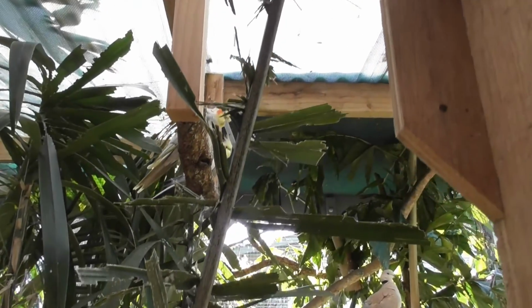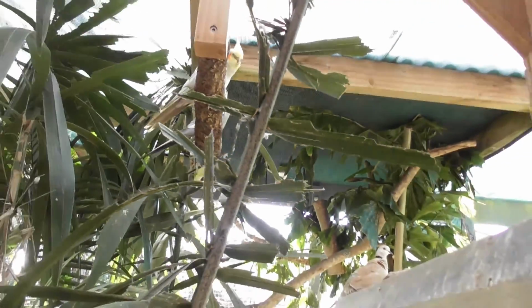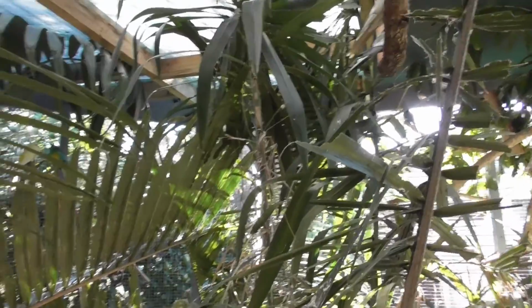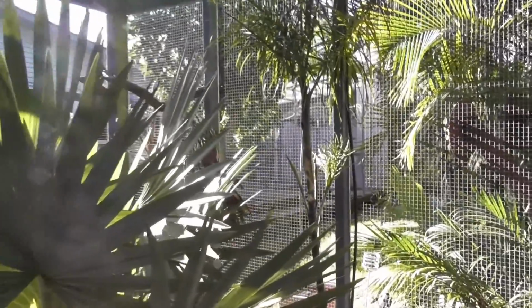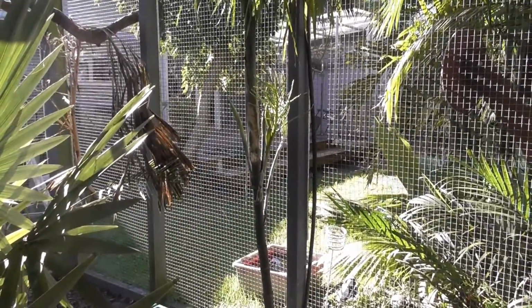There's 2 of them up there. Very good looking bird. But not all that easy to see in this aviary. They are the least visible of all the birds in the aviary. Yeah, I don't know what more I can say about the Javas.